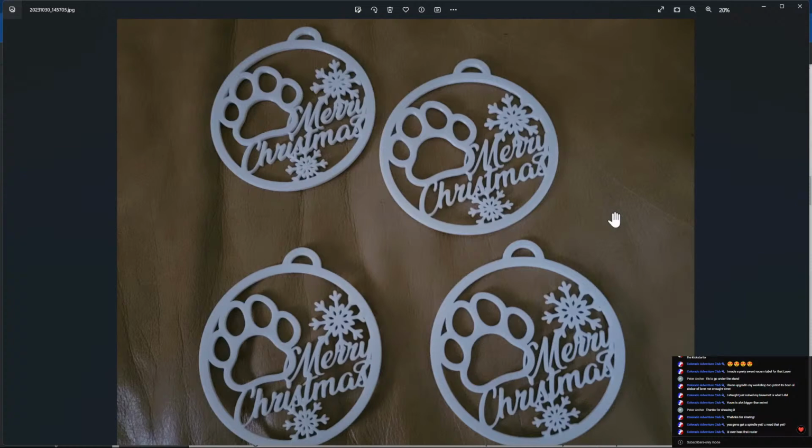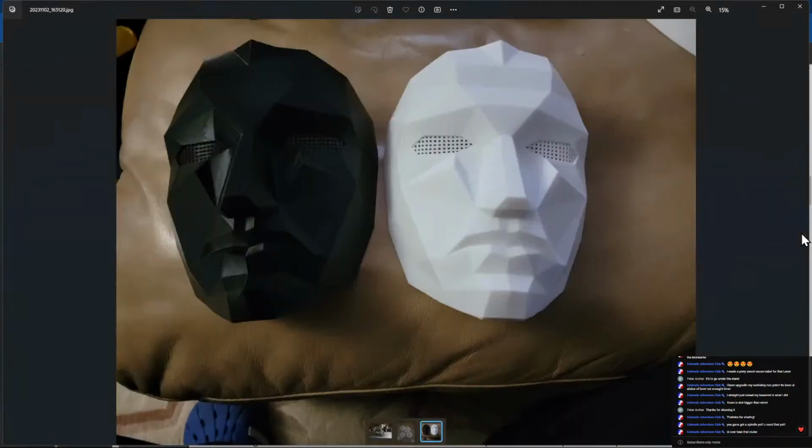And again, this is a good time to start getting all of your Christmas presents, your Christmas decorations, anything that you want to sell. It's a good time to get all of this stuff going. It's good to see people sending in some pictures of these to give some inspiration to us all. Get some of these done. And then these look really cool.